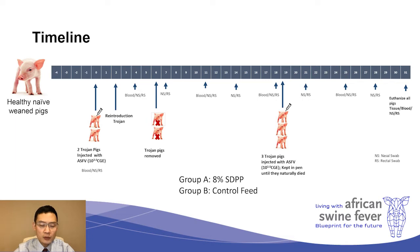Again, this is the timeline. All pigs were brought into this facility 4 days before the trial started, to give them time to acclimate to this facility. On day 0, we selected 2 pigs from each group, randomly, and then we injected the live virus, the African swine fever virus, into these 2 pigs. We call them Trojan pigs. And then we observed those 2 pigs for 2 days.